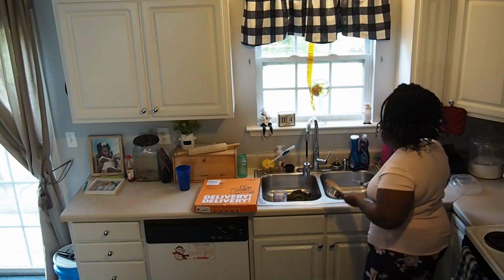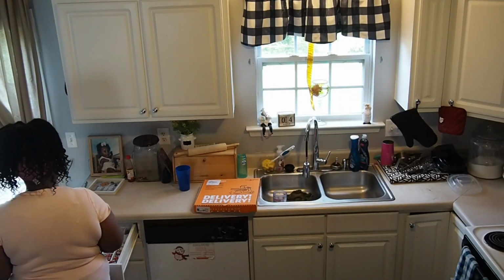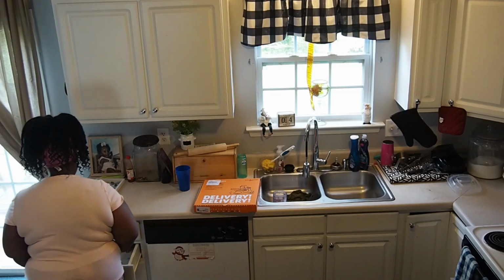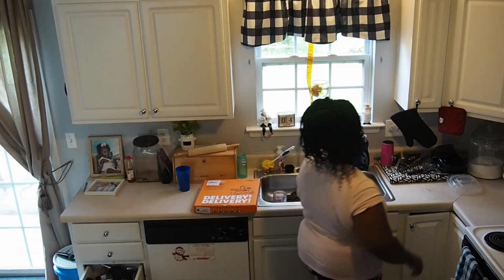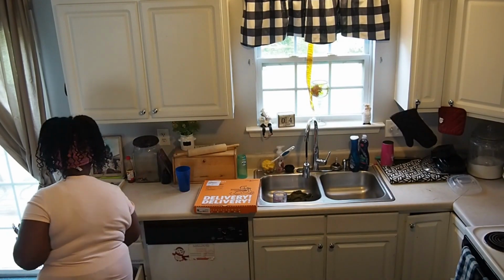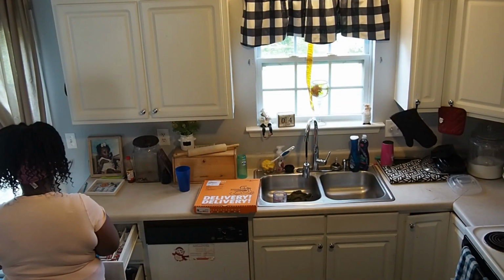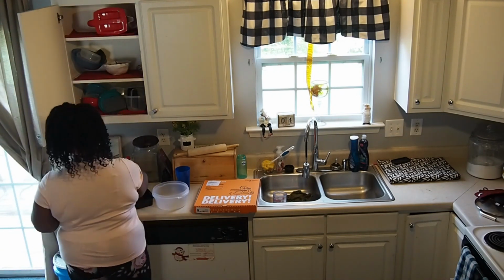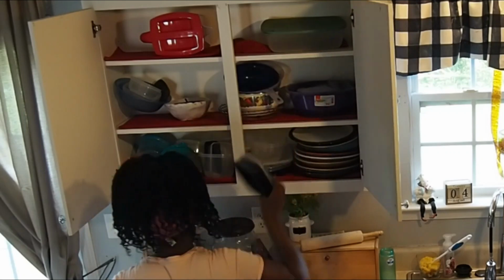So I am going to start off right here. I always like to start off when I am downstairs cleaning with my kitchen first. It's just the area that I gravitate to first. And I feel like once I've got this area straightened or cleaned up to the max, then I feel like I've accomplished a good portion of my downstairs. So that's what I'm starting off doing.